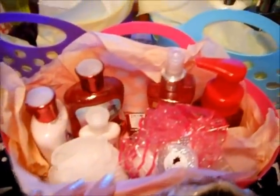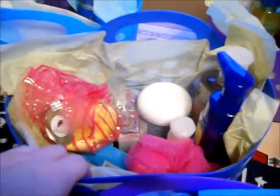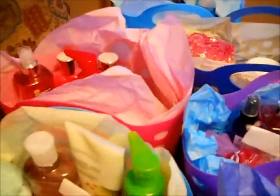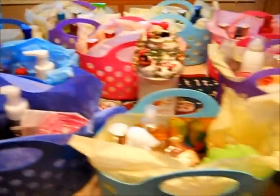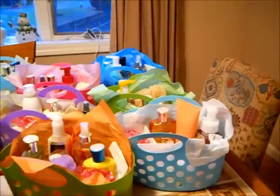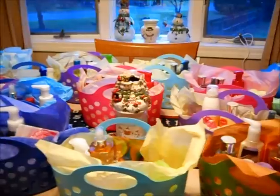See, everything's in there. And we have stuff left over for baskets, which we decided to do after Christmas: make two gift baskets, raffle them off, and donate the money. Because during Christmas time, it was just really hard, I think, for people to come up with money for wanting to get into a giveaway for a gift basket. If that makes any sense.